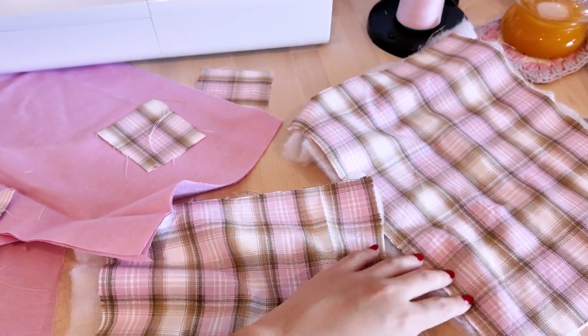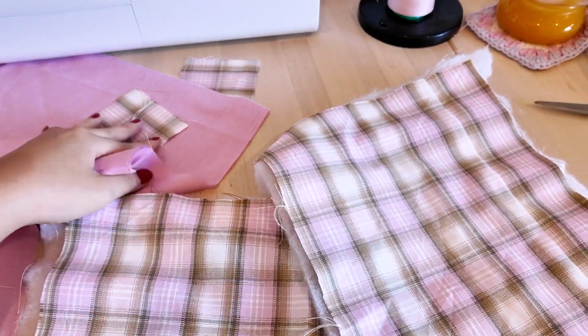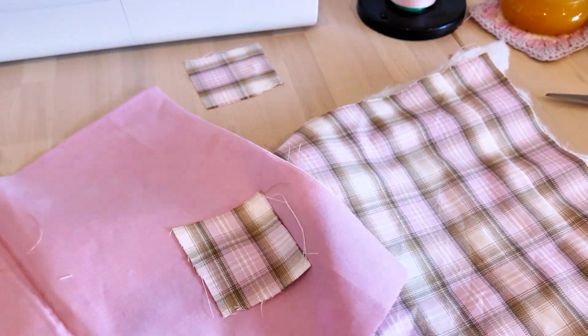We're going to be using this stunning plaid fabric, and we've got pink lining as well.